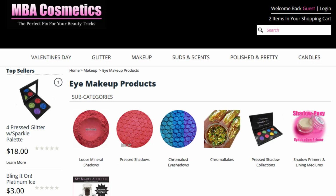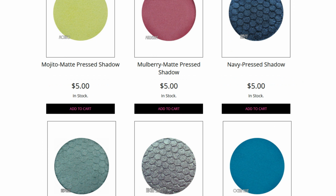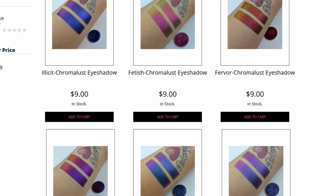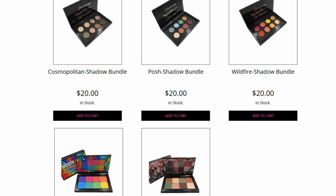So first up, let's talk about the palettes. They recently released two palettes, and I'm so excited because this is the first time they've really done actual palettes. They do have a huge variety of single shadows that you can purchase, and they have eyeshadow bundles where they have the single shadows put together in bundles available pan only or in one of their palettes, but these are the first ones they've actually put together as a cohesive palette.